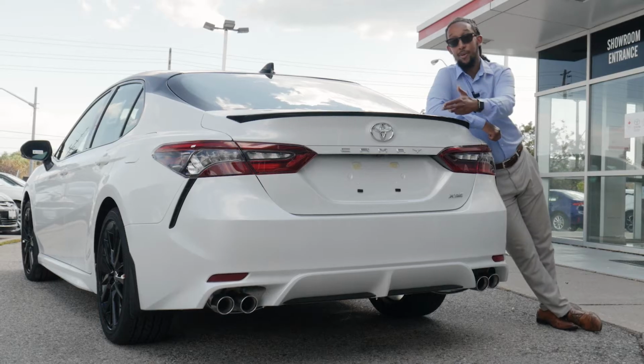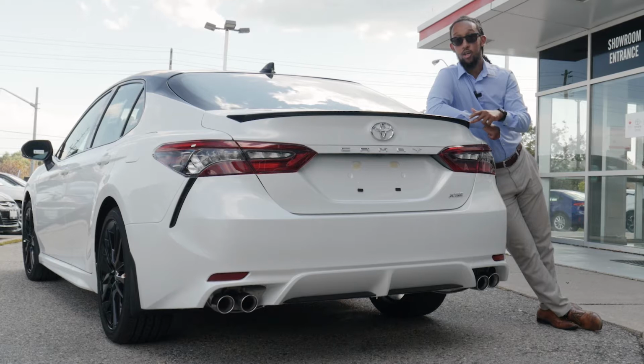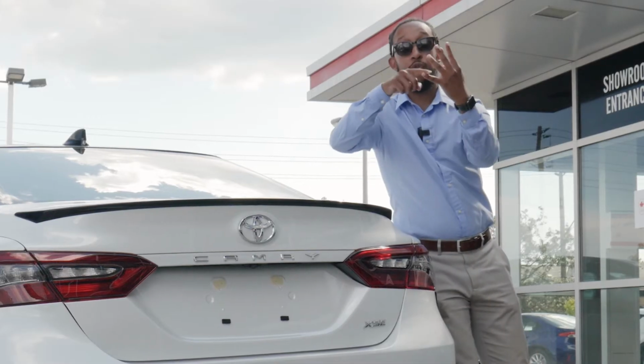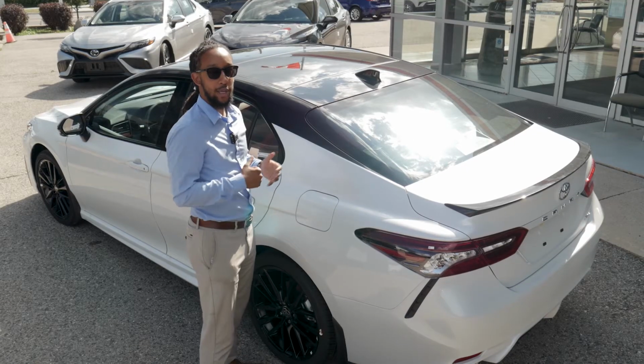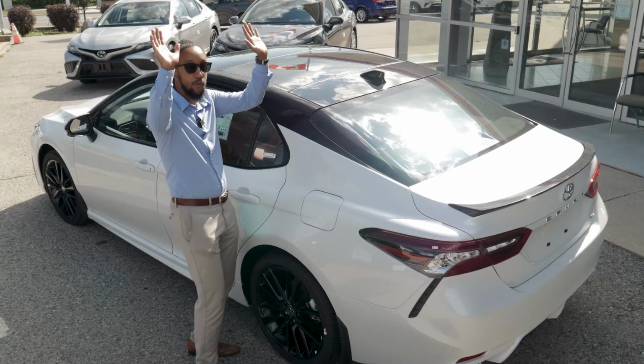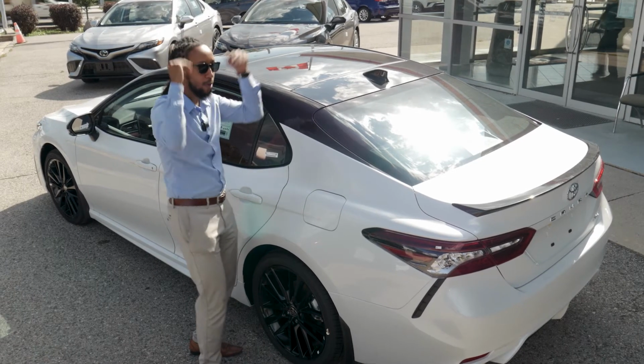Oh wait, it's gotta be the actual blacked out spoiler on all colors, plus the diffuser and the quad exhaust. You know, 1, 2, 3, 4 quad. Boom, boom. You know how I keep cool in the summer? With some windshield white and a black roof. Shout out to Richard Pryor, times have changed. The roof is all black.